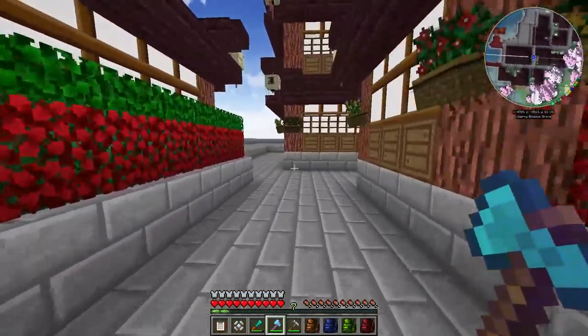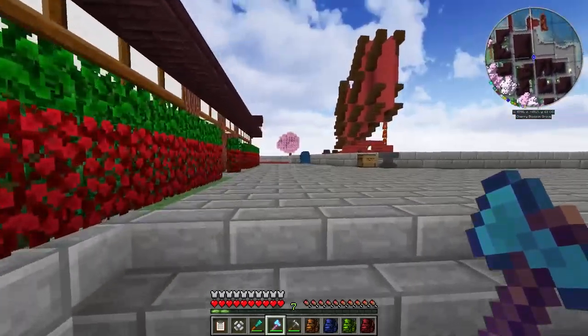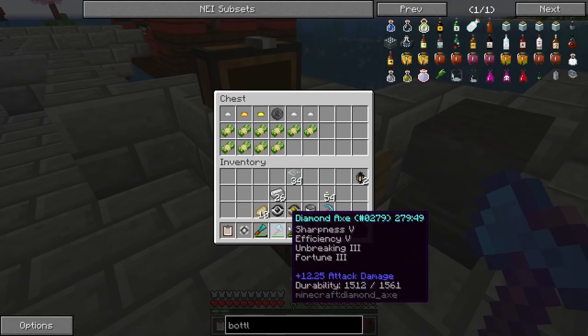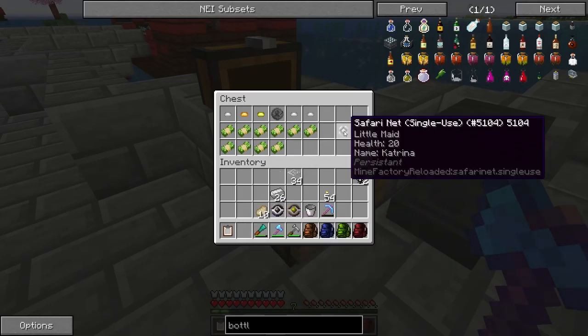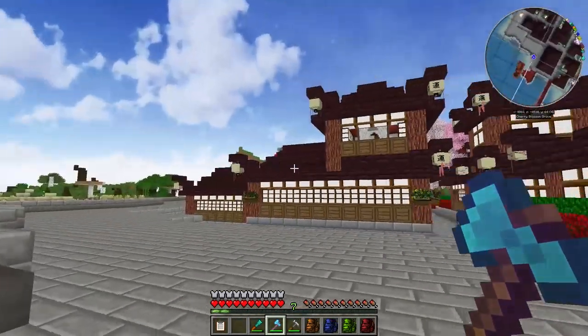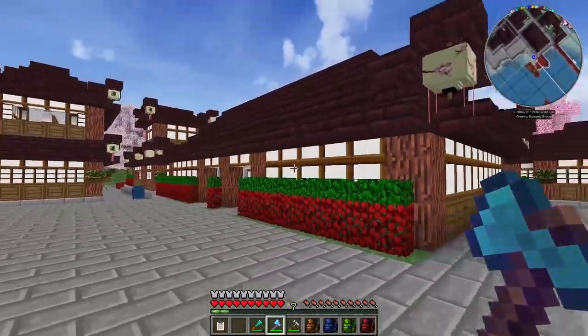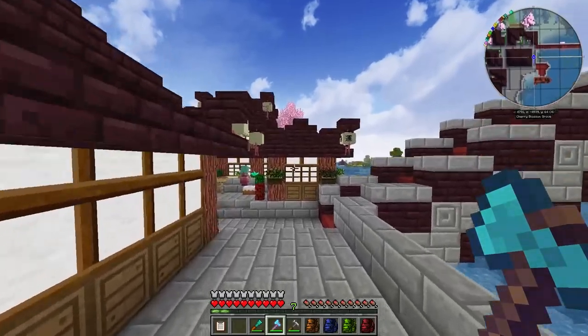Yeah, I'm a bit lost. I assume it's this big building here. Oh, currency chest. There you are. I'm just going to pop her in there. I think that's what Ben meant. But I'm not going to pry too much, but doesn't this place look amazing? It really does. I can't wait to see it finished.